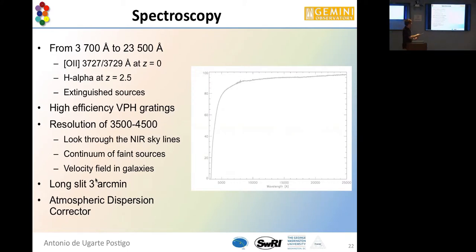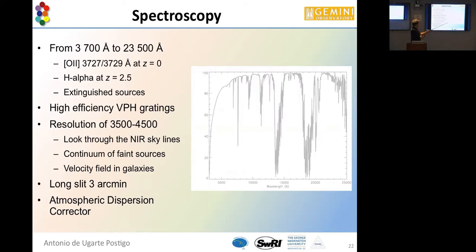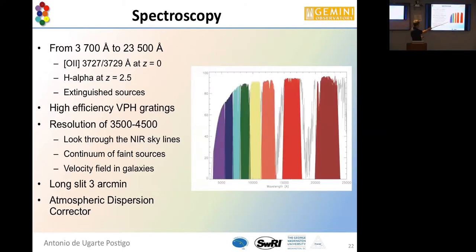So we were with the efficiency of the mirror. When you combine those two, we end up having an efficiency coming into the instrument of around 25% above 3,700, but it becomes very, very low below. So we decided that was the point we wanted to cut. There's also some scientific reasons for trying to push it down to 3,700.